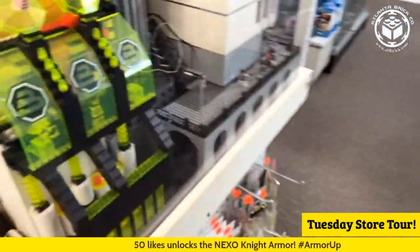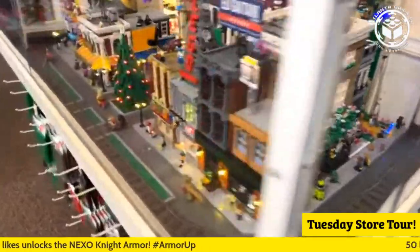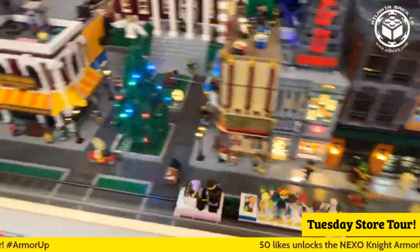Let's turn on the lights, make sure they still work. Yep. Here we go. Train comes circling around.